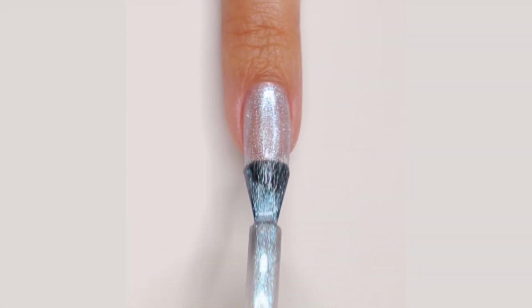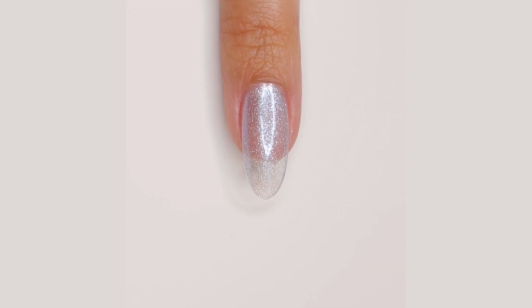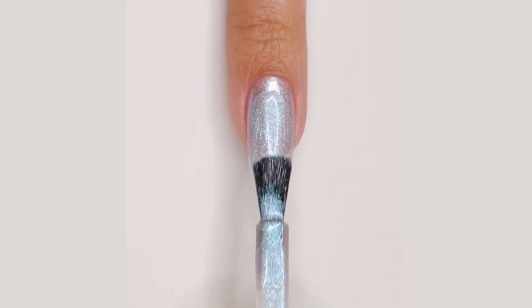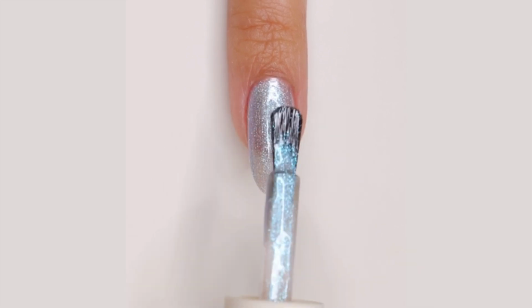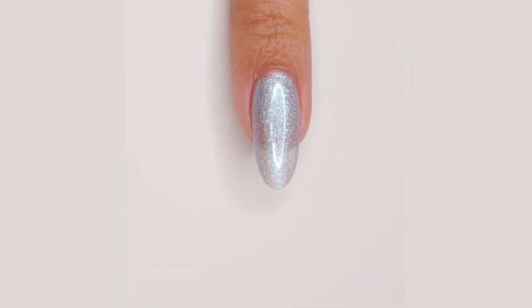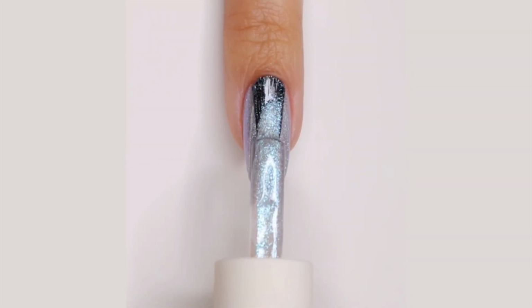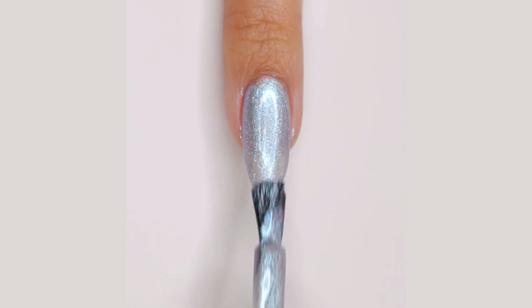The next one in the collection is called Princeling. Princeling is described as an icy blue polish with a blue shimmer and a hollow finish. This one is very, very beautiful. As a gray lover, I really love seeing different variations of grays, especially when it's shimmery. I'm obsessed with this one. It's so cute. If you love your bluey, shimmery grays, you are going to love this one.